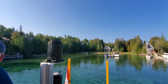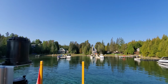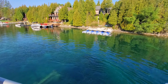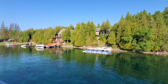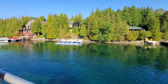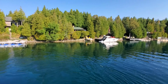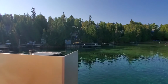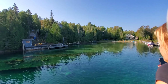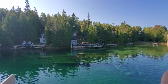So as part of this tour, you get to see shipwrecks. And that's a bay. We're just gonna make a U-turn back to Flowerpot Island. Some more stunning views out here in Tobermory. And again, a shipwreck right here. Wow.